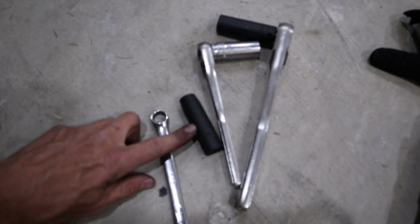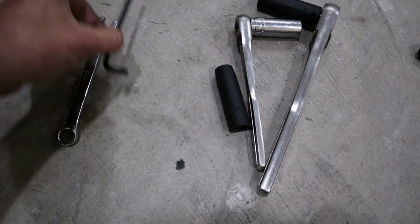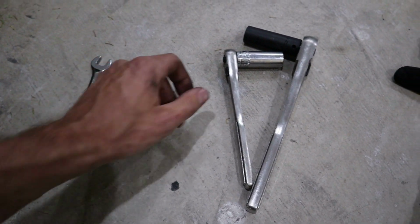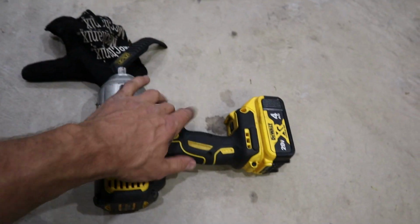So let's go over that really quick, starting with the front. The tools you'll need to get the front strut or coilover out are a 14mm wrench, a 5mm Allen head. I would have a 14mm socket, and then 2 17mm sockets or wrenches or impact.